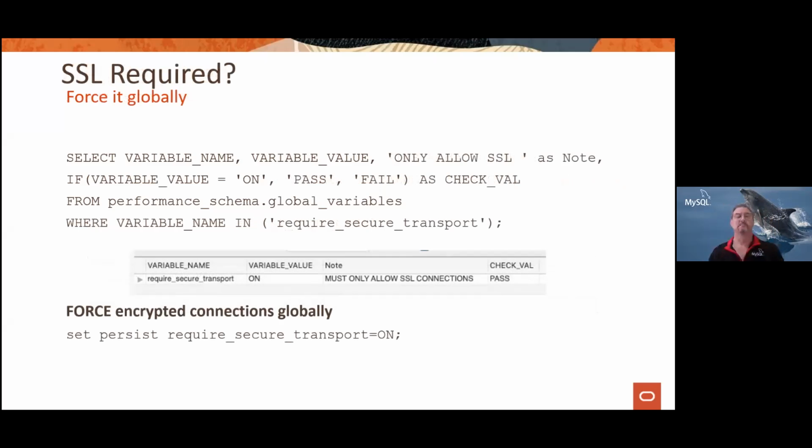Also, SSL required. If you want to ensure that your connections are encrypted by default and SSL is turned on, you can check and see whether the require_secure_transport variable is set and enabled in your environment.